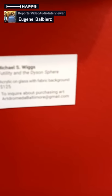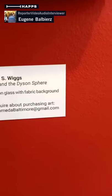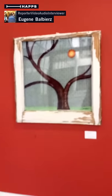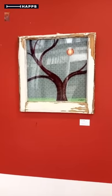Here's a multimedia type one here by Michael S. Wiggs. Brutality and the Dyson Sphere, acrylic on glass with fabric background. Yes, Artdromeda. All right. There we are.